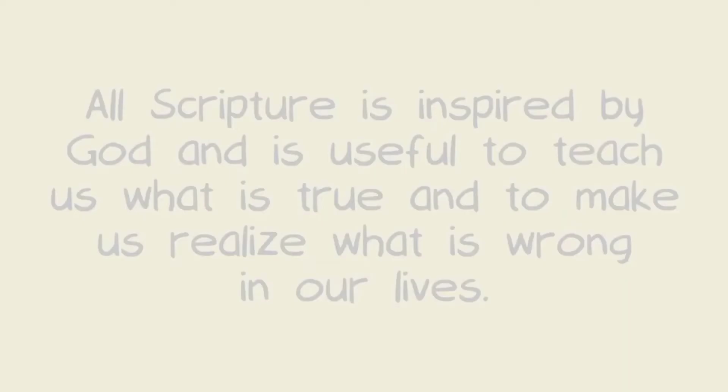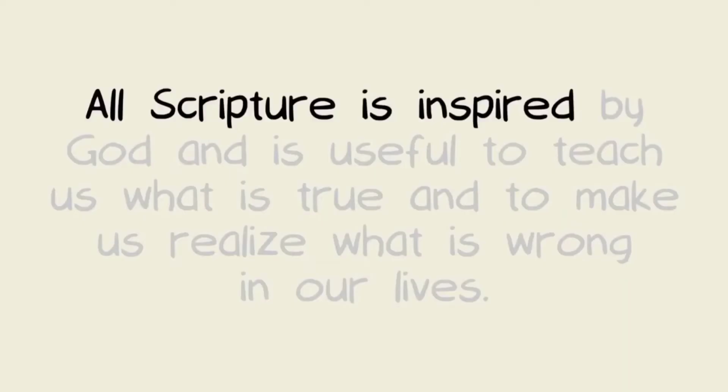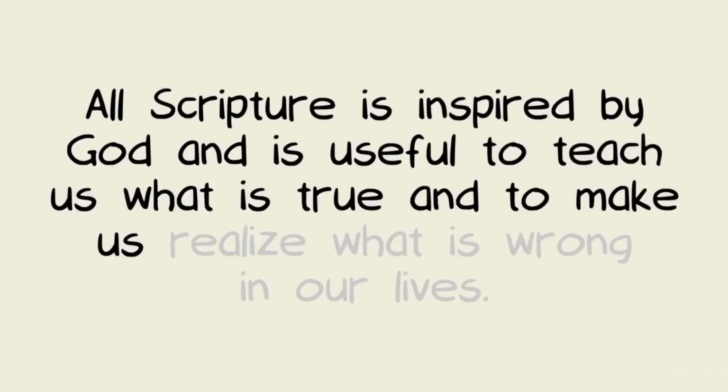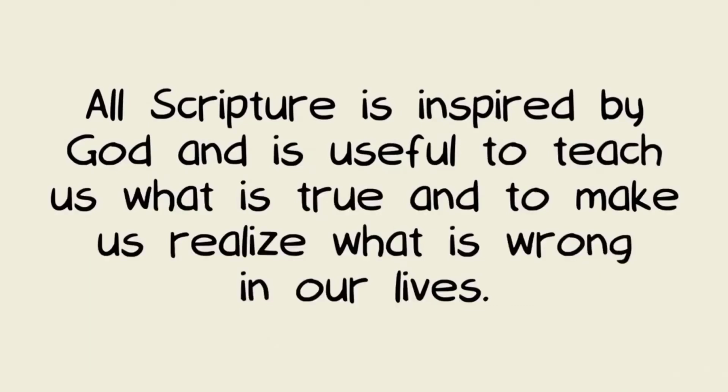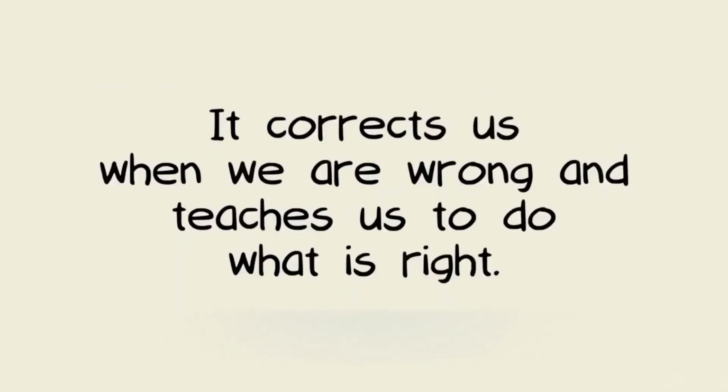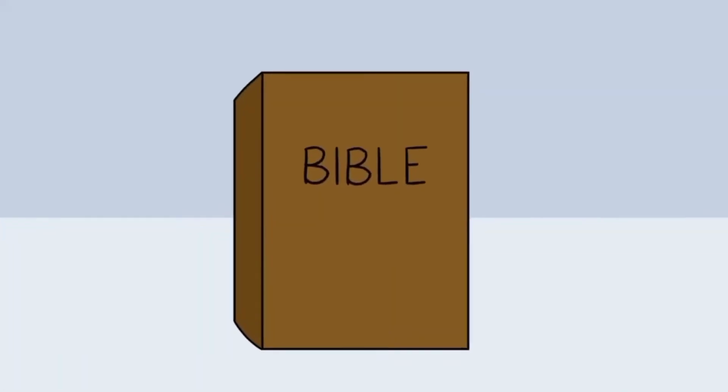The Bible says all Scripture is inspired by God and is useful to teach us what is true and to make us realize what is wrong in our lives. It corrects us when we are wrong and teaches us to do what is right. And that's the story of the Bible.